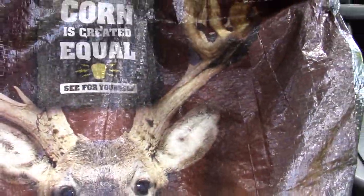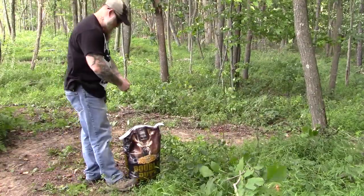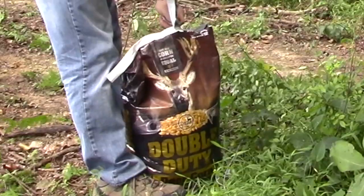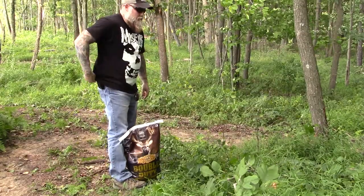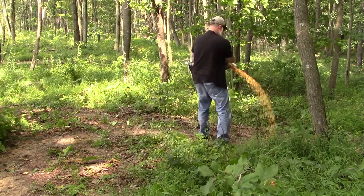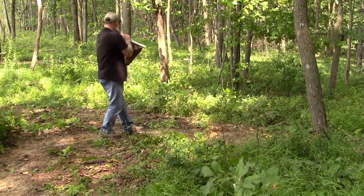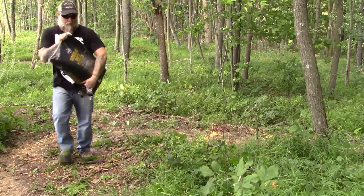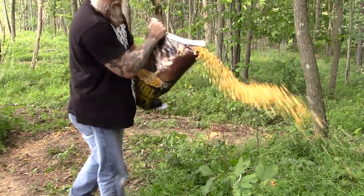That's the stuff right there. So we're gonna put this out, see if it attracts any of them big buck again. Get the camera set up, let it sit up here for about another 7 days, then come back and hopefully we got us some monsters on here. See you in a week.